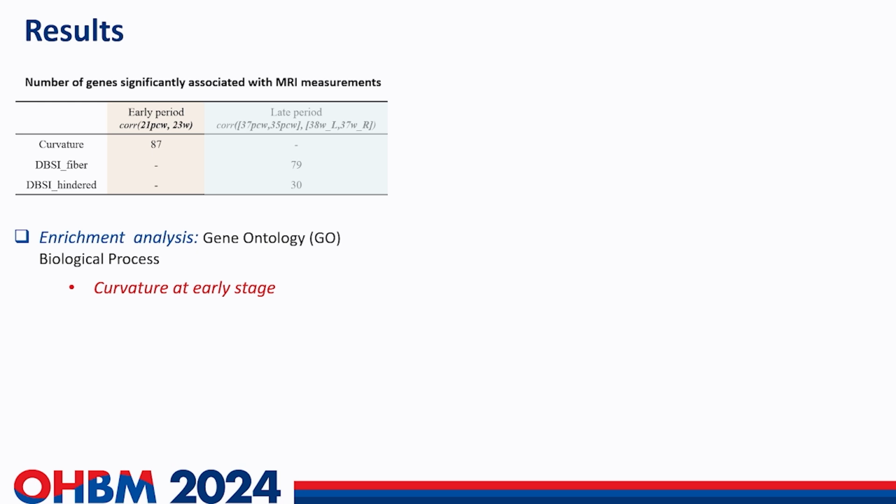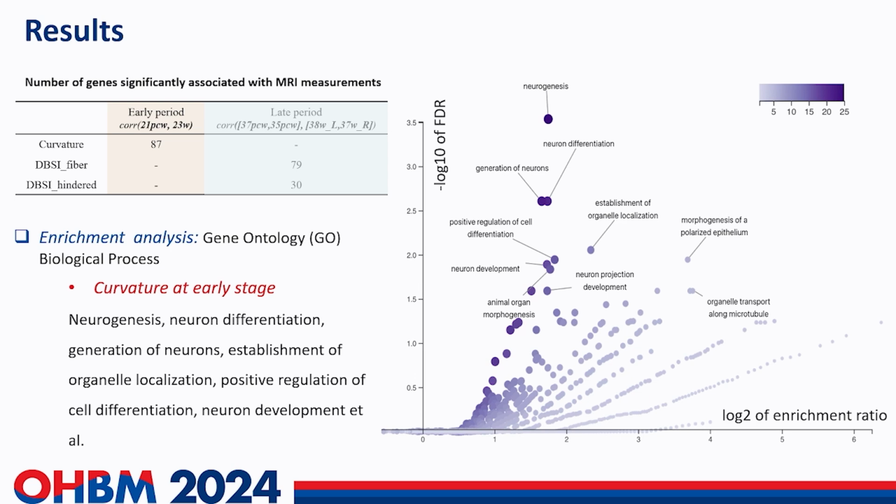So for our results, we found 87 genes that are highly significantly correlated with the curvature at the early age. And to contextualize the genetic associations with biological processes, we also performed the gene ontology enrichment analysis. The 87 genes that correlated with curvature were significantly enriched for neurogenesis, neuron differentiation, and the generation of neurons, and so on.